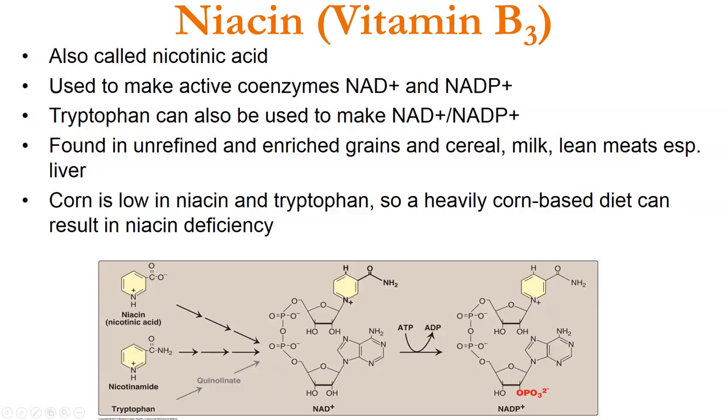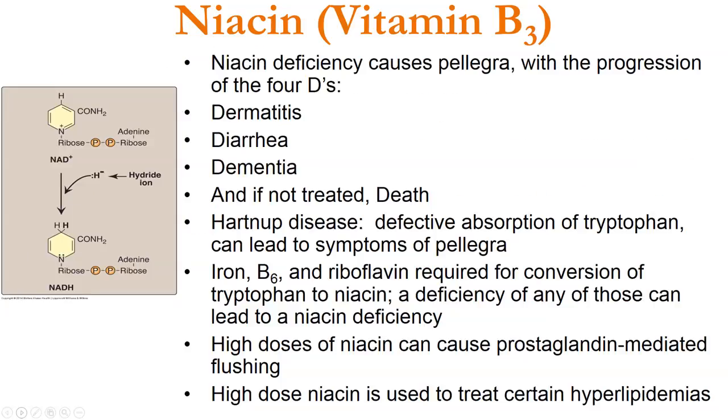The next vitamin we're going to talk about is niacin. This is used to make NAD, okay? The key things about niacin, and you'll notice these last couple I'm not going to tell you a whole ton about. Tryptophan can also be used to make niacin. Therefore, if you have a tryptophan deficiency, you can end up with a niacin deficiency. Or if you have a diet that's very low in niacin and tryptophan, that's ultimately where you could see this deficiency. NAD is a coenzyme you're going to use in so many reactions in biochemistry, you're going to be sick of hearing about it. If you have a deficiency of niacin, it causes pellagra.